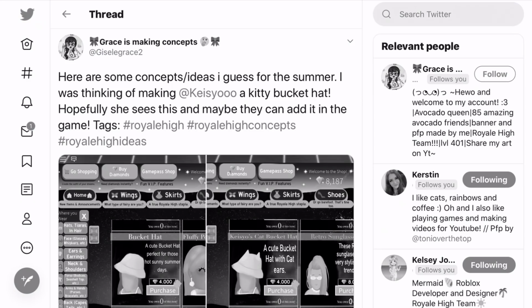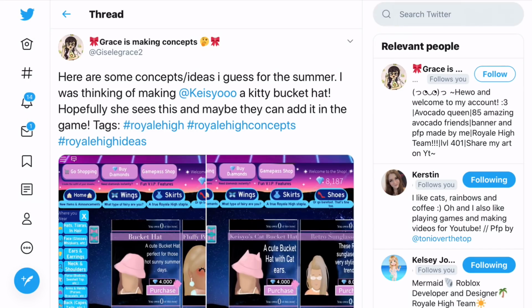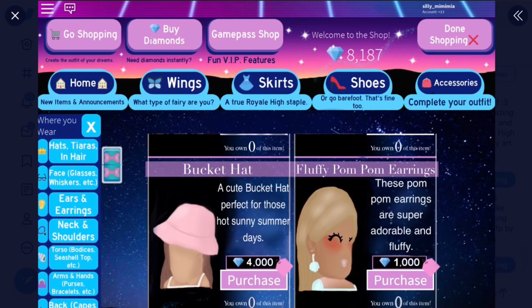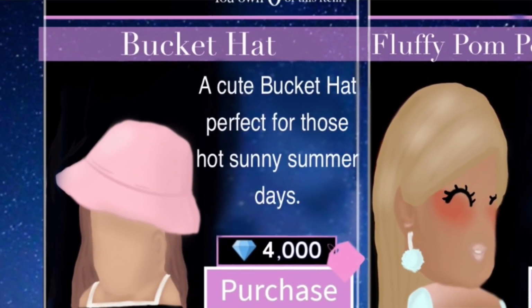But anyways, if we go over to the next tweet that was made by Giselle Grace 2, here are some concepts slash ideas, I guess, for the summer. And so if you come and look at this, you can see a few accessory concepts that she came up with. So there's a bucket hat, a cute bucket hat, perfect for those hot, sunny summer days for 4,000 diamonds.